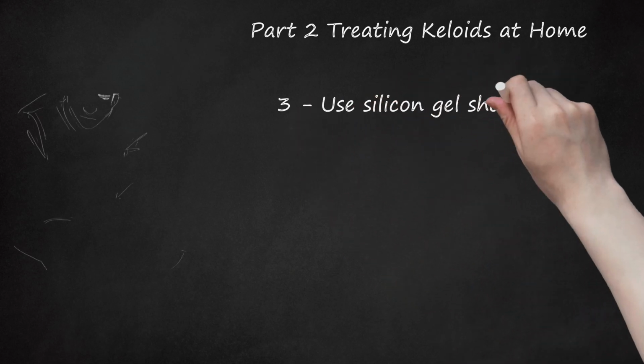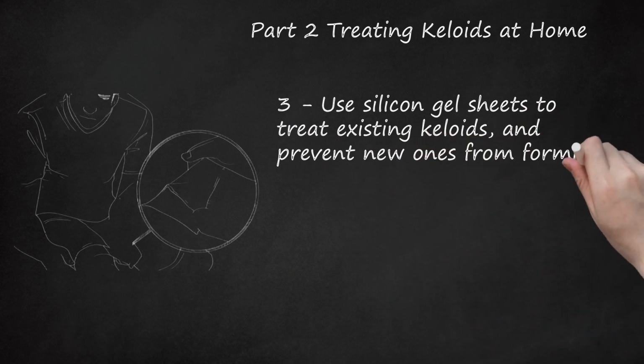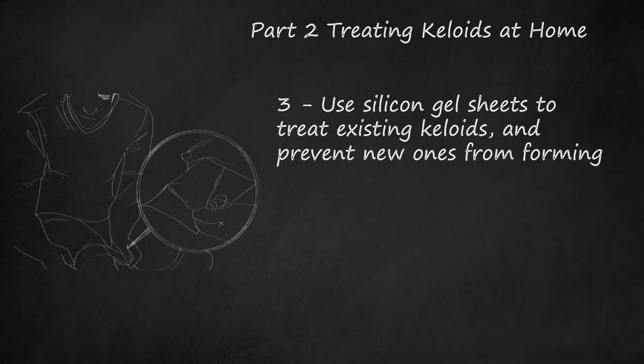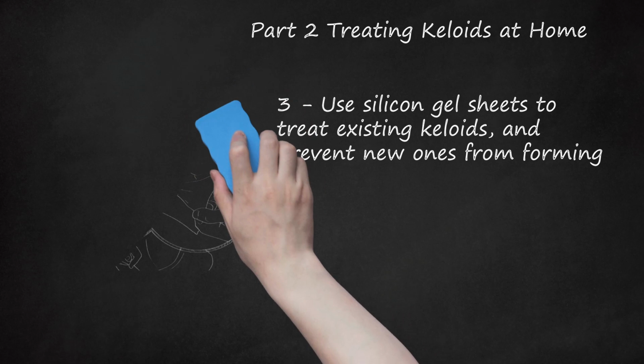3. Use silicone gel sheets to treat existing keloids and prevent new ones from forming. Silicone gel sheets or scar sheets are self-adhesive, reusable sheets that are applied to an injury site to prevent scars, or on existing scars and keloids to reduce their size and appearance. Silicone sheets should be worn over the injury site or on the existing keloid for at least 10 hours per day for several months. Silicone gel sheets are sold under names such as Scarway, and can be bought at most pharmacies and many online retailers.